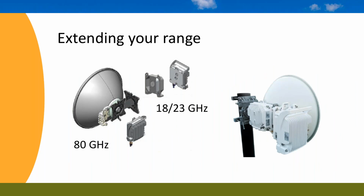Extending the range. This is an example of tying 80 gigahertz with 18 and 23. Some of the manufacturers allow you to couple them together, and you're using Part 101 with 18 and 23 gigahertz, and you're using 80 gigahertz to carry your high bandwidth. So what happens in this scenario is if you run into those rain rates, or those heavy rains that Caleb was talking about, and your link starts to fade on the 80 gigahertz, it kicks over and stays up and running on the 18 and 23, because we know we can carry distances, we're lower in the frequency, so then we're able to carry farther distances.